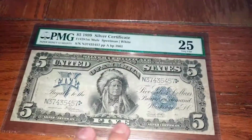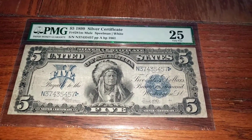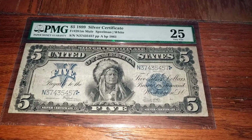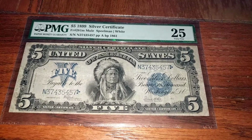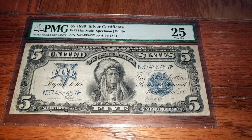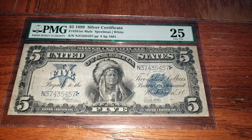Value of a note like this, the iconic nature of it seems to add value to it. Collectors like to, they pay a premium for these. If this one I guess were to sell, it would probably sell around the $900 to $1,000 range, somewhere through there. I've seen a 25 go for $1,100 before. But like I said earlier, it's all about what people would pay.